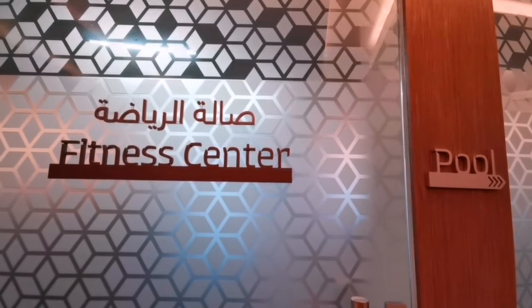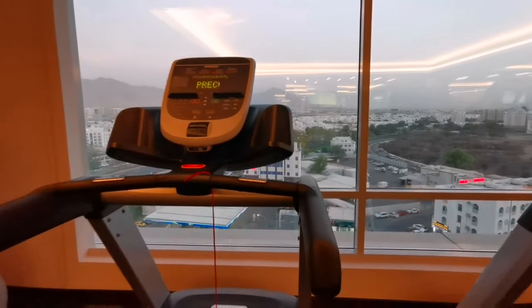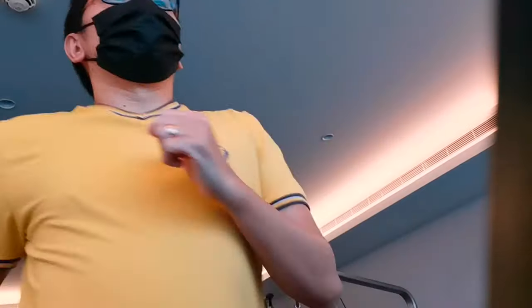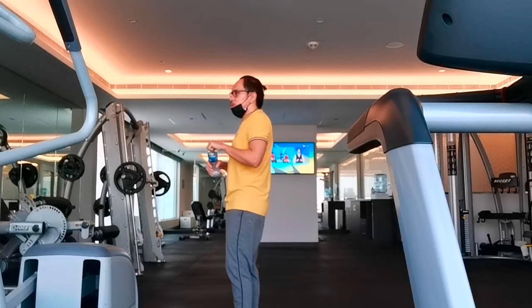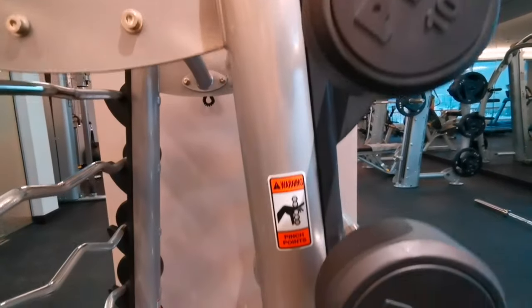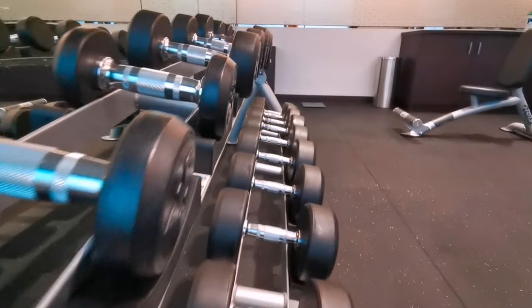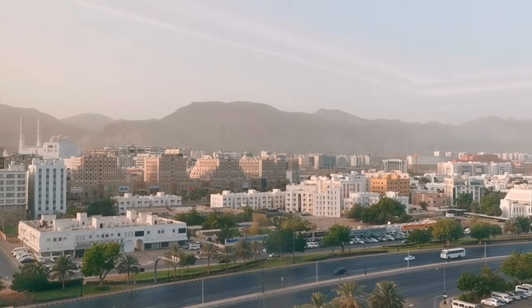Now let's try their gym at the 9th floor. It's clean and spacious. They got these heavy equipment for your workout. Best of all is this amazing city view.